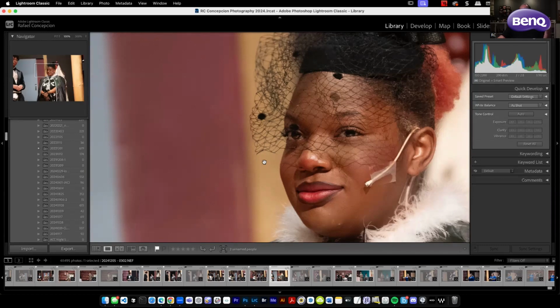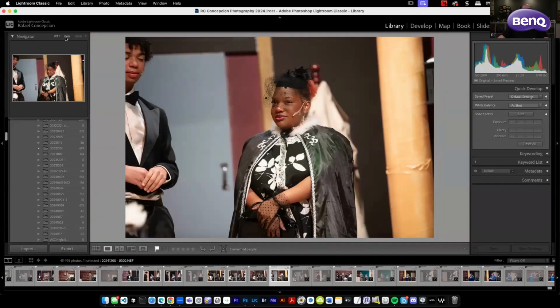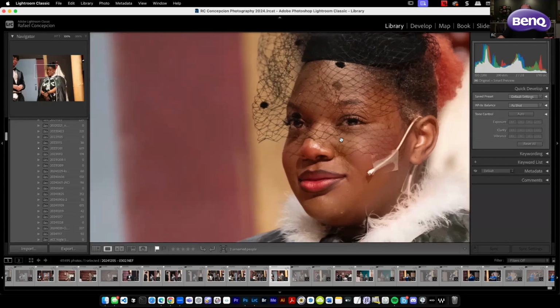Now, the R3 does really good in terms of noise. But I argue that a lot of the times we don't really have to worry about a lot of this stuff. Before we even get into anything else, let me just show you something else. If I'm looking at this at 100%, that's actually pretty good in terms of noise inside of a camera.